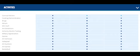The alchemy martini tasting, every ship that has an alchemy bar. The only ships that do not have an alchemy bar, at least I believe this is true, are the Elation and the Paradise. All the other ships have the alchemy bar, so they'll all do the alchemy martini tasting, for example. So that's some of the activities that you can do on those ships. Fairly standard, they're all pretty much the same. The Carnival Kitchen is the only difference, not on Horizon, but it is on the Panorama.